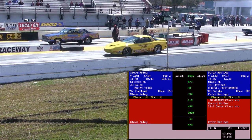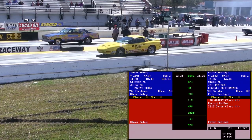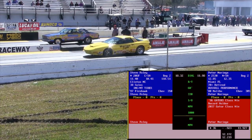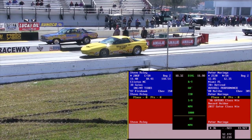Steve Foley, C Automatic Firehawk. Pete Noriega, the Malibu. The M Automatic 305 car against the 350 fuel-injected Firehawk. Those 80 Malibus have become so popular in stock and super stock in whatever configuration. And they're actually pretty cool little cars.